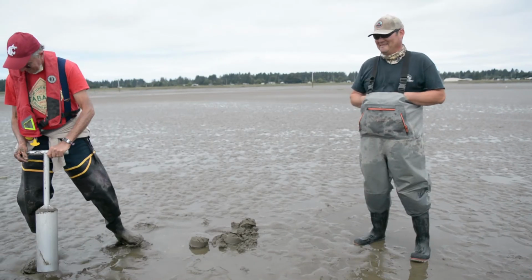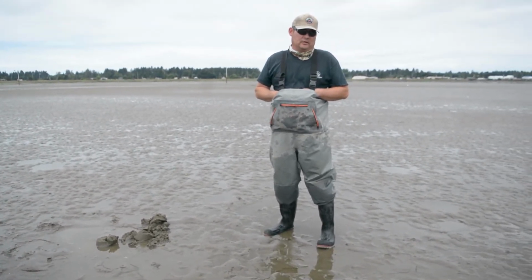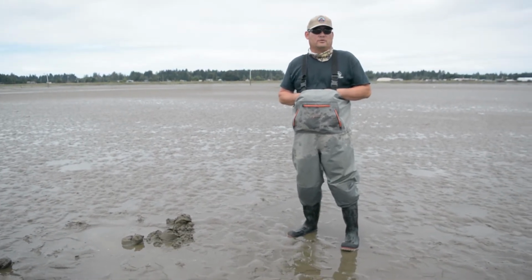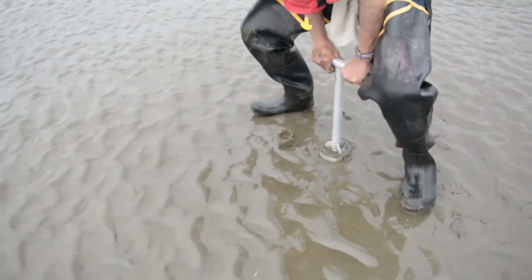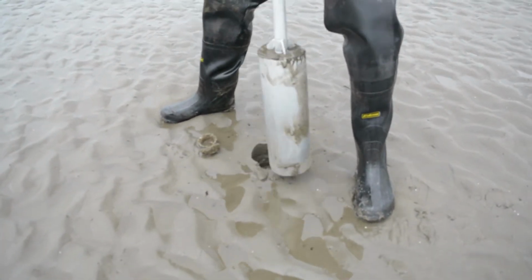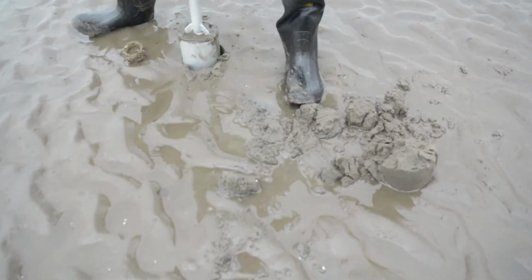What's the biggest pest problem in growing oysters? By far, burrowing shrimp. And what's a burrowing shrimp? It's not actually a shrimp at all. It's a crustacean that burrows down into the substrate and creates a network of tunnels and burrows. But by doing that, it undermines the stability of the substrate. If you just look around, it turns it almost into quicksand.